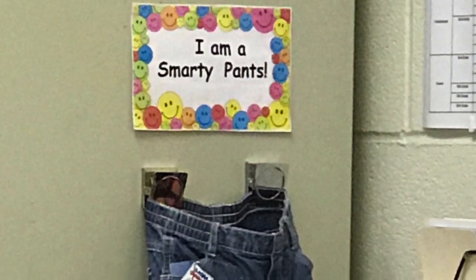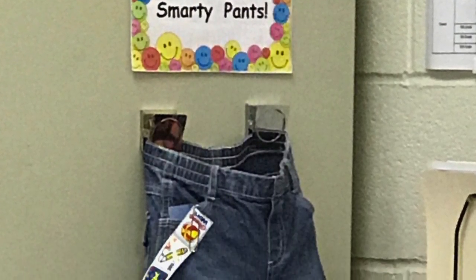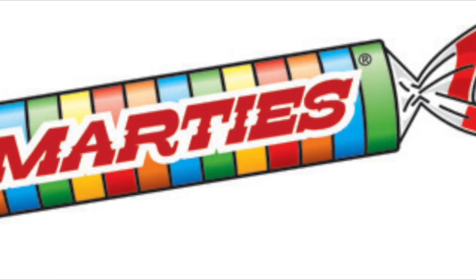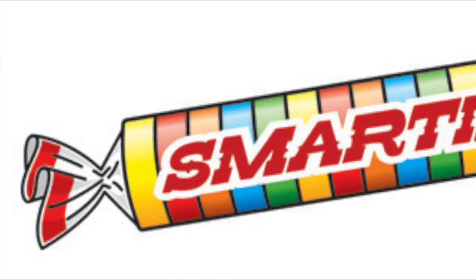Also, I want to make sure that the parents are involved in some shape or form with our classroom. Maybe one parent could come in once a week and do a little activity with the kids. A good rewarding system that I got to witness in one of the classrooms was called a Smarty Pants. Whenever the kids would say a really good remark or answer a question correctly, the teacher would be like, "Oh, you're such a Smarty Pants."